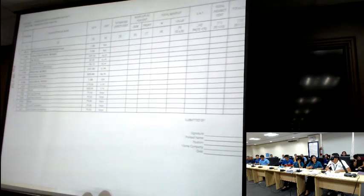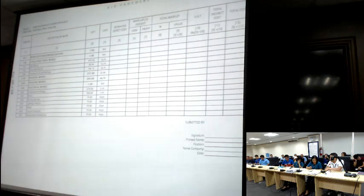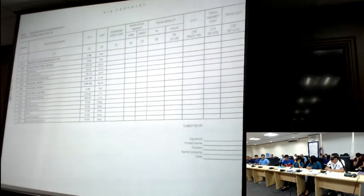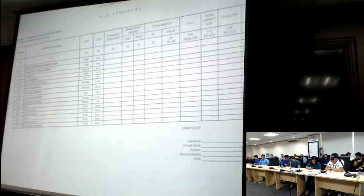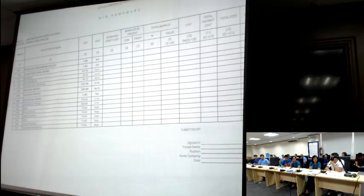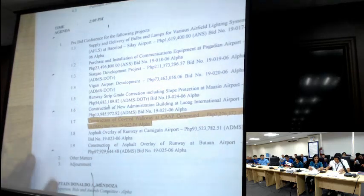Anytime po, pwede na po kami mag-site inspection dito sa central office. And the project is located po beside the canteen. Questions po? There are no more questions for covered walkway. We'll go to asphalt overlay of runway at Camiguin Airport.